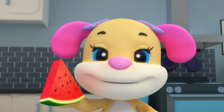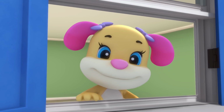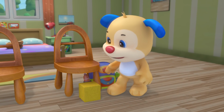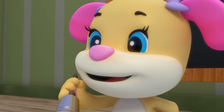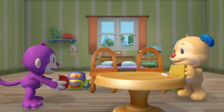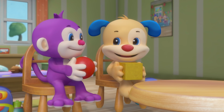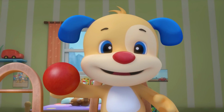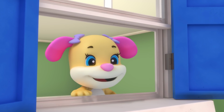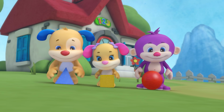Shape and seek. Triangle, oval, circle, square. Let's get looking everywhere.